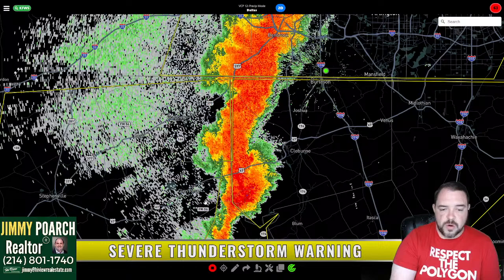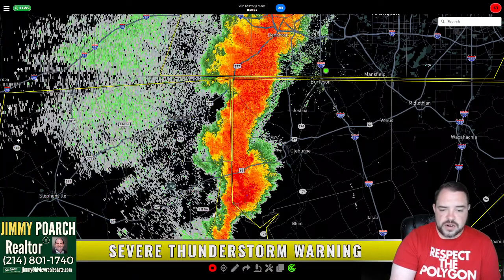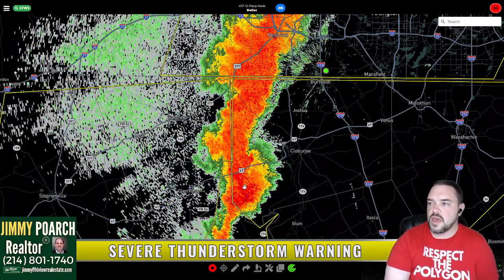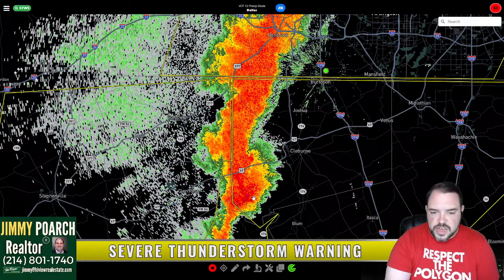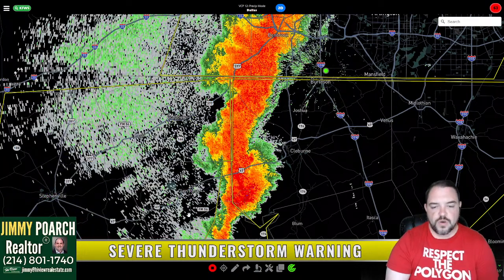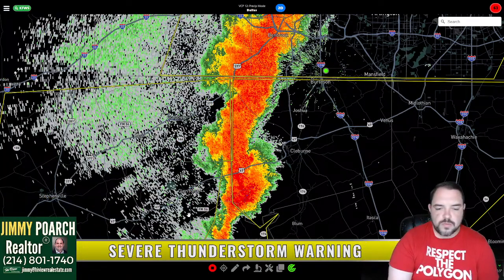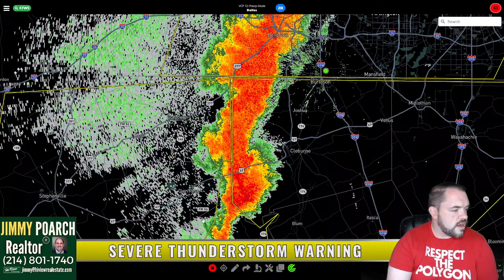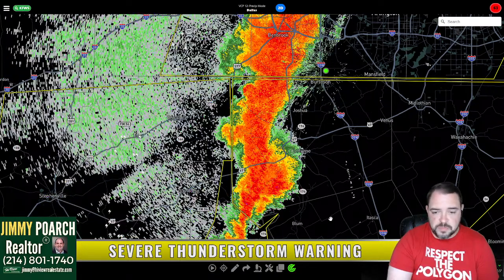And you see some of this purple down south of Glen Rose. It looks like that has kind of gone away a little bit, and it's kind of pulsing up and down. And we see that occasionally, right? Where you have a storm that swells and then it kind of weakens, and it swells and then it weakens. So that's a little bit of an indication that we're just kind of seeing a typical severe thunderstorm.